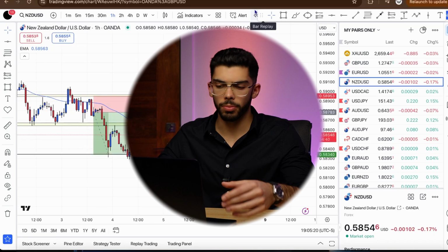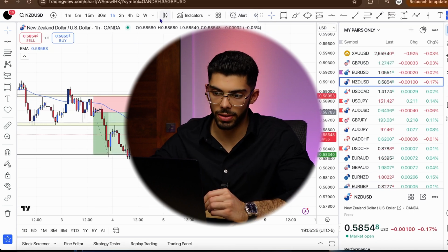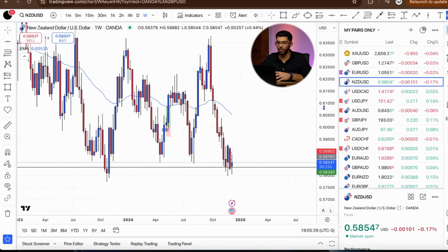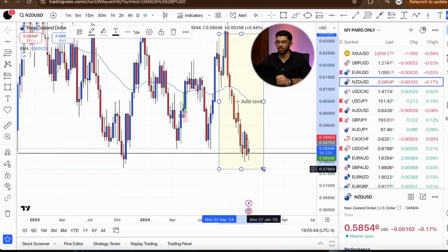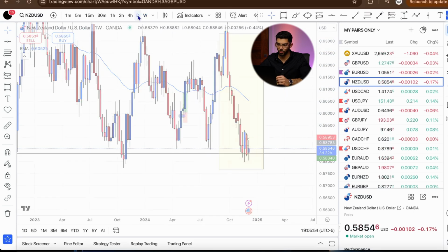Alright guys, so now for the chart breakdown as to exactly why I took this trade on NZD USD. So first of all, we're going to do a top-down analysis starting off on the weekly time frame. On the weekly time frame, we can see that there is a clear trend to the downside. We've had a lot of weeks in NZD USD of price just going straight down. So the trend is clear to the downside on the weekly time frame.